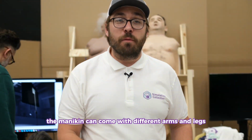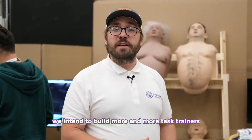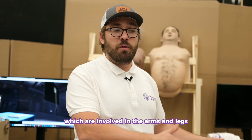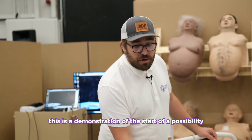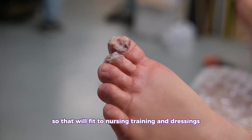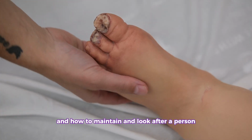The mannequin can come with different arms and legs. They're all completely removable. And in the future, we intend to build more and more task trainers, which can be attached to the mannequin, which are involved in the arms and legs. This is a demonstration of the start of a possibility where we have a diabetic necrosis, which can add to more training. So that will fit to nursing training and dressings and how to maintain and look after a person in this position.